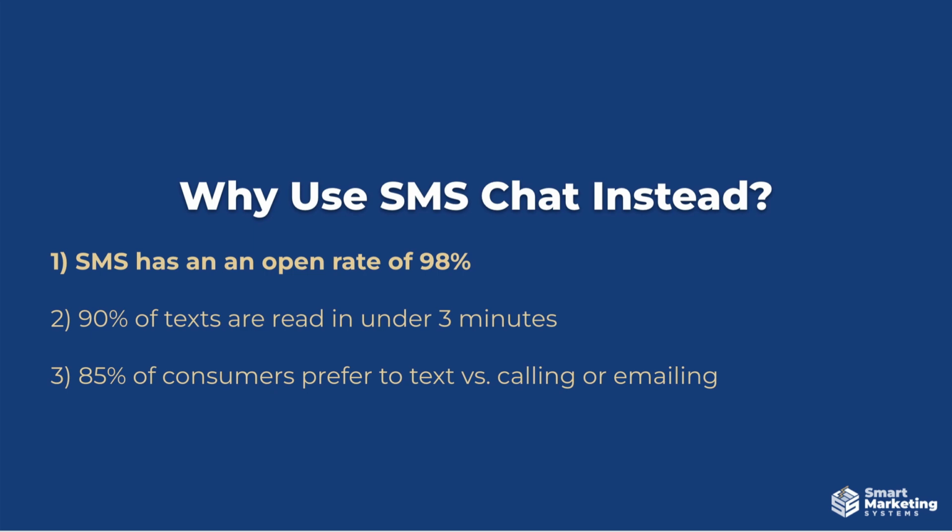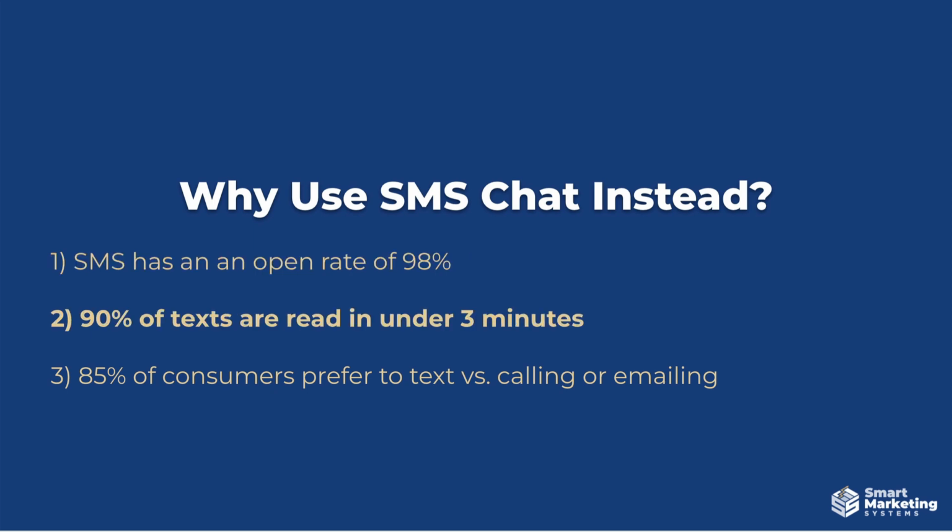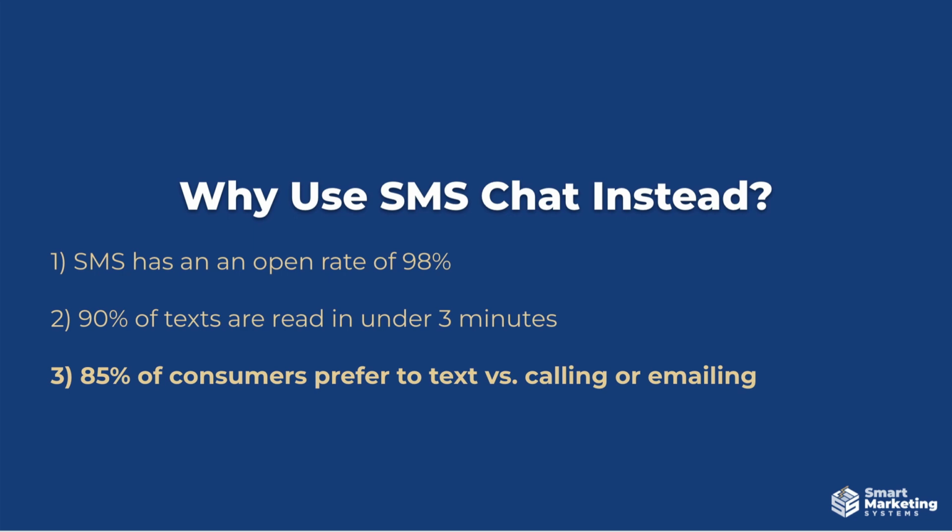So why use SMS chat instead of the more traditional chat? Well, SMS has an open rate of 98%, and 90% of texts are read in under 3 minutes. And 85% of consumers prefer to text versus calling or email.